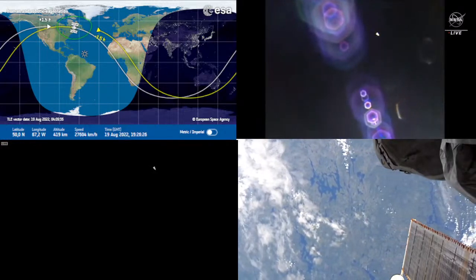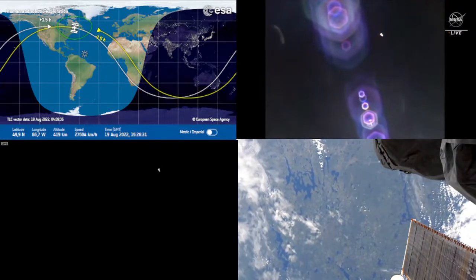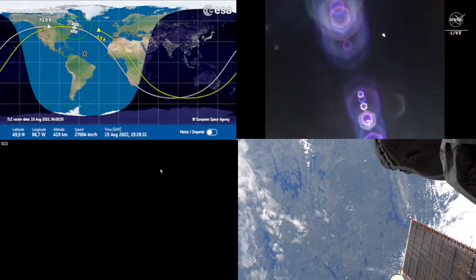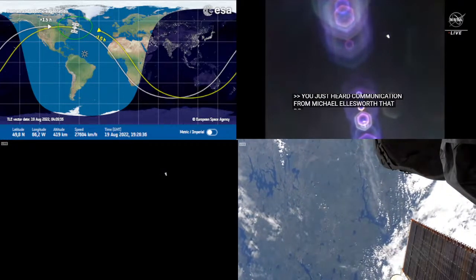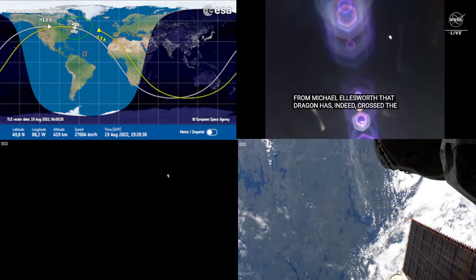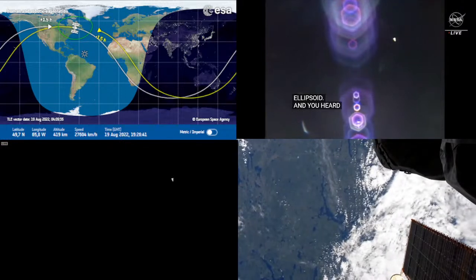And you just heard confirmation from Capcom, or capsule communicator, Michael Ellsworth, to the crew aboard the International Space Station that Dragon has indeed crossed the approach ellipsoid. You heard NASA astronaut Jessica Watkins give congratulations and a successful mission for CRS-25.